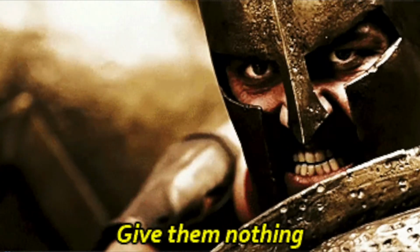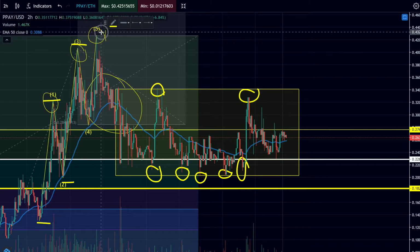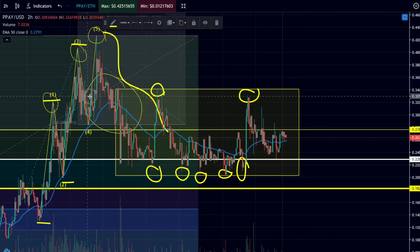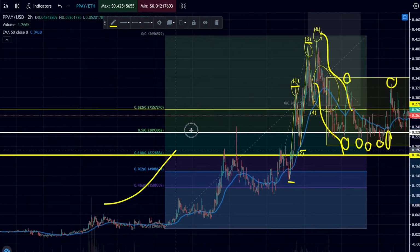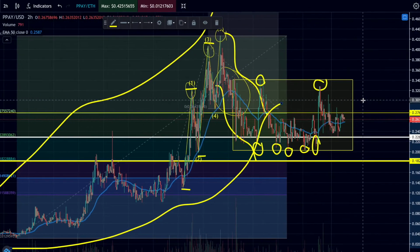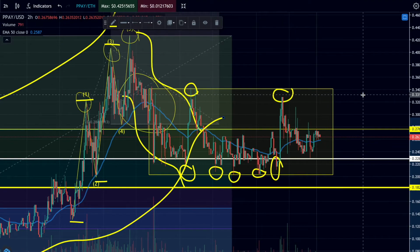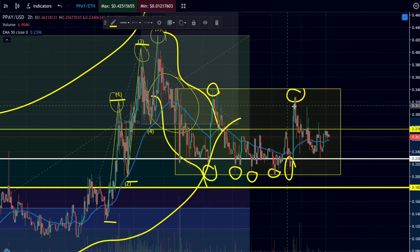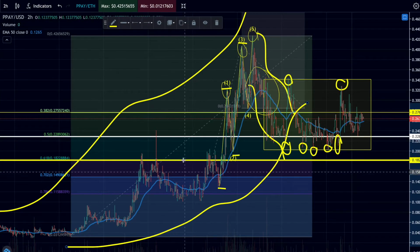But it looked like just because this monster, remember PPAY, I think is a monster, is just taking a nice little break because of this huge run that it's had. Okay, so we have to remember that it's always healthy for these pullbacks, and it's actually perfect for me because if you watch my first video on PPAY, I said that I sold for profits and I really wanted to buy something else.